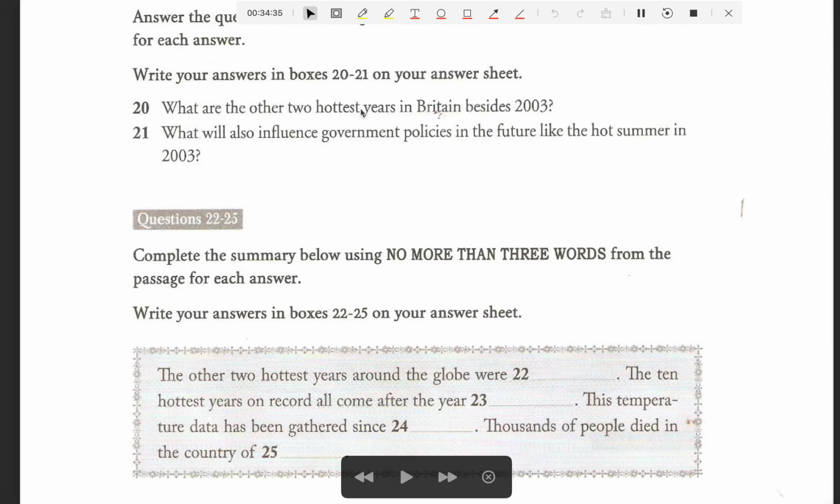But they forget that they're also looking for keywords. So the keywords that are relevant here are Britain. The 2 years are in terms of Britain, like other hottest years in Britain. And these two hottest years were around the globe. Globe was the keyword here. So if the students don't focus on globe and Britain and they just find two random hot years, they will get the wrong answers. So remember, these two strategies go together. Predict the answer and look at the keywords.